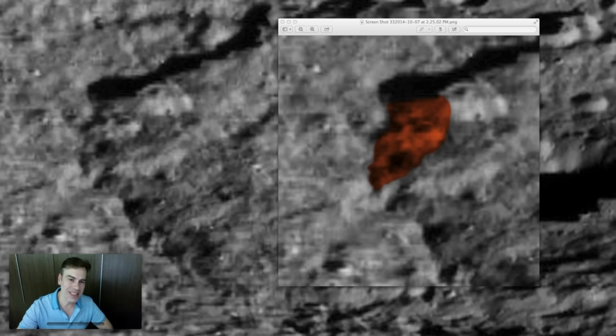This moon's name is Dione. Okay, we're looking at the moon Dione, and I found this face, which is very unique. I colorized it here, and here is the original. The face looks like there is an entrance to an underground base within its mouth. Sure, it sounds a little unusual, but understanding how aliens think is going to be highly unusual.